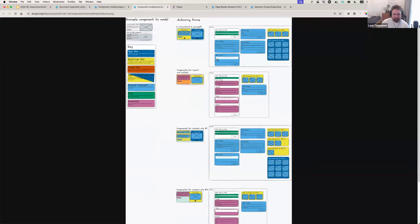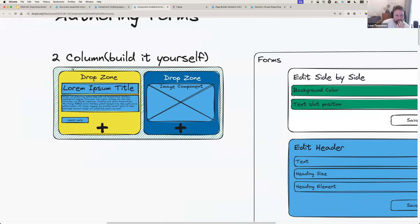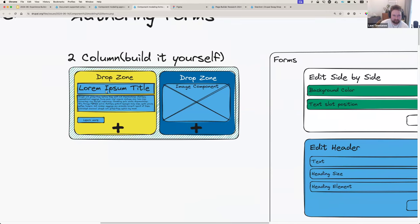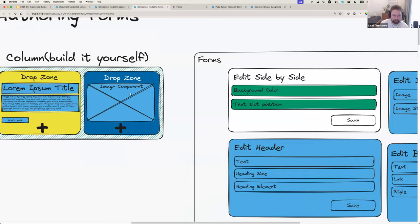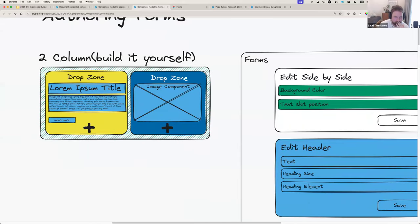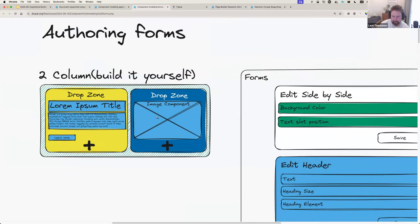So we can see, for example, here that in the first example, there's two drop zones, meaning that the content creator would be able to pull in a two column component, and they would be allowed to put in anything in these two columns. That's pretty similar to what we have in Layout Builder today, where you have these sections, and then you can pull in specific components in there.